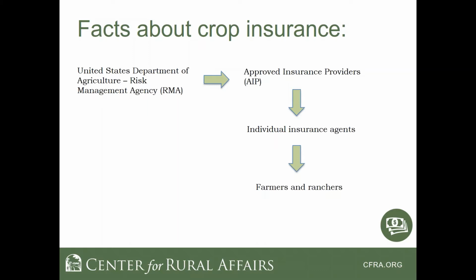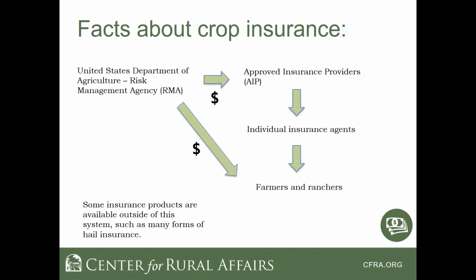Another important piece of this is that crop insurance is subsidized. USDA RMA subsidizes some of the work that the AIPs do, and then also farmer and rancher crop insurance policies are subsidized by the federal government. So you end up paying a portion of your crop insurance premium because the other portion is subsidized. And just to flag again, there are insurance products available outside of this system, such as many forms of hail insurance, but we're going over the federally subsidized, federally offered crop insurance today.